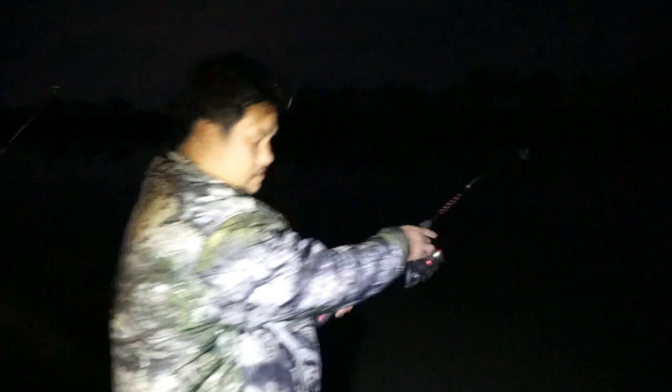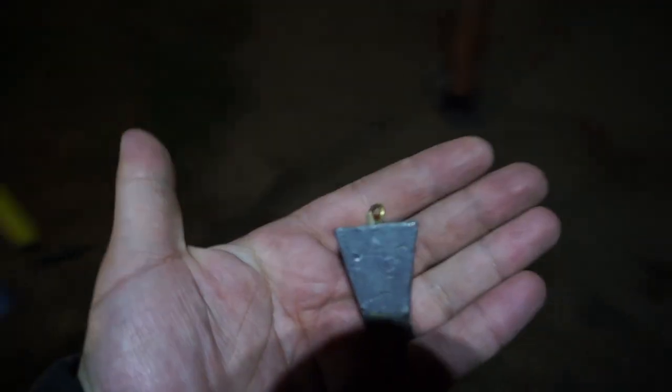Woody Rockets back in the game. Today I'm using a 5 ounce weight. Wait, is this even my pole? Yeah, that's your pole. This is my pole, dude. It's my pole. I always knew it was my pole.